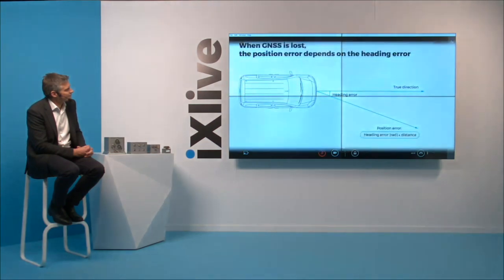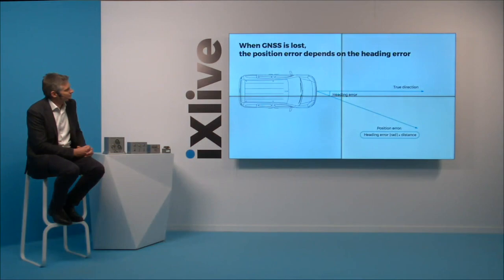So why do we need the Z-axis gyro, the vertical axis gyro, to be a FOG? Why is that important? Yeah, well, a good question. As we can see on a coming figure, heading is very important for the performance of an INS.